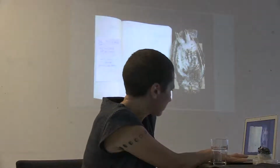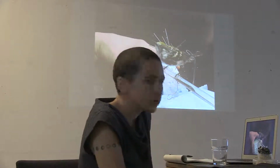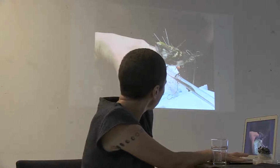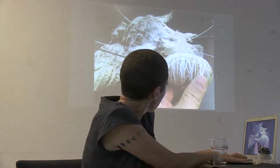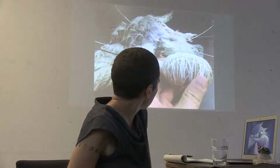What's with the needles there? They're just in there to hold things in place while it dries, because the skin's still wet in that picture. Now, I actually have a process too that I'll tell you about while I'm talking about it.